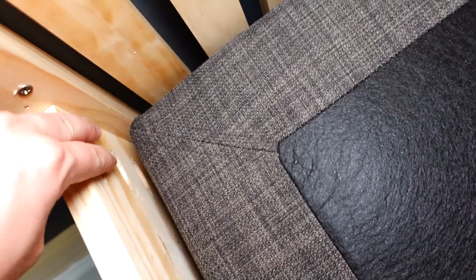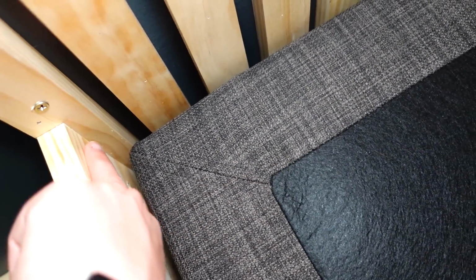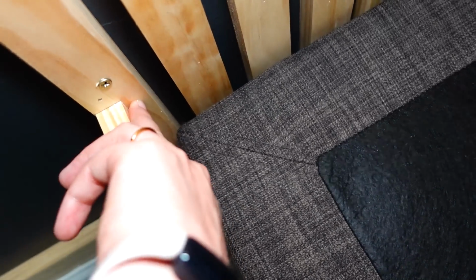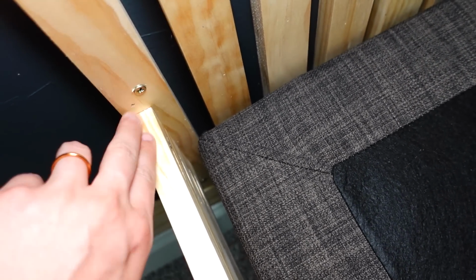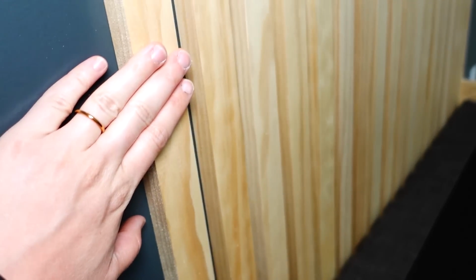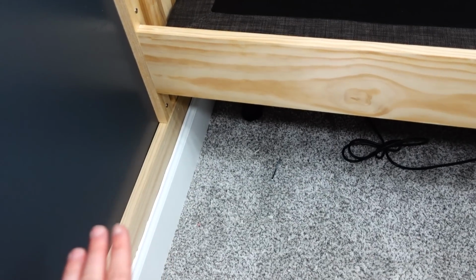Ta-da! So, what I did up here, I'll just show you guys really quick, is these pocket holes are through that. These are 2.5-inch screws through this into the wall, so they go all the way through. And then I did go ahead and just reinforce these with some extra screws, so that these boards are nice and tight on the wall, so you can see them there. But this is essentially floating back here, if you will.